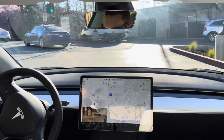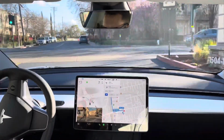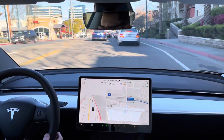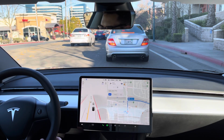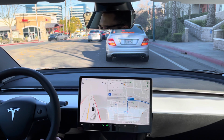Alright guys, I'm on FSD 10.10 as you know. I'm doing a little test right now. It's pretty busy today, it's Monday, and it's 4 o'clock, so around 4 it gets really busy. A lot of traffic. So let's see how the 10.10.2 handles this.